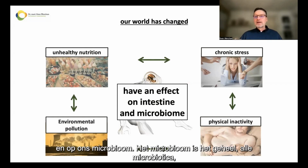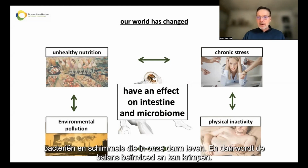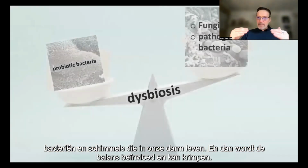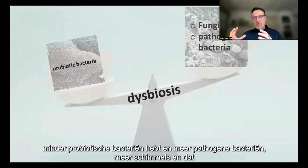And microbiome is the whole thing, all the microbiotic bacteria and fungi that live in our intestine. And then the balance is influenced and can shrink. And then we have something what we call in medicine dysbiosis. Dysbiosis means you have less probiotic bacteria and more pathogenic bacteria, more fungi.